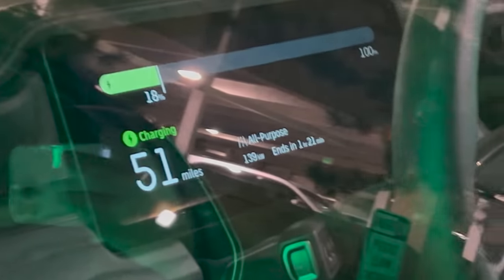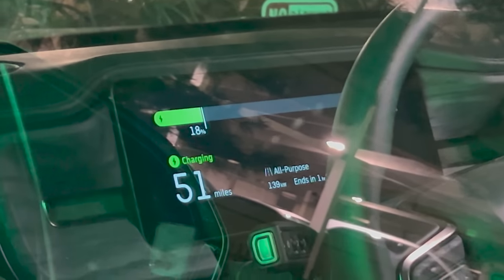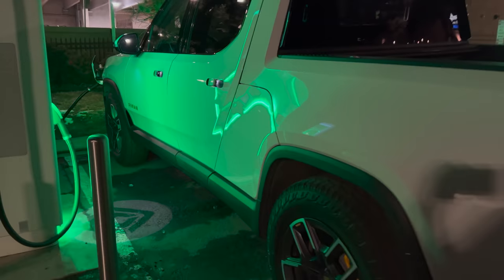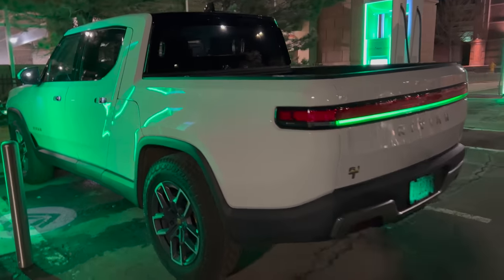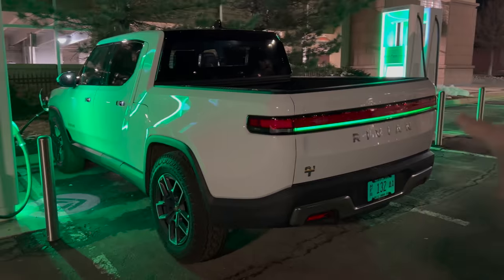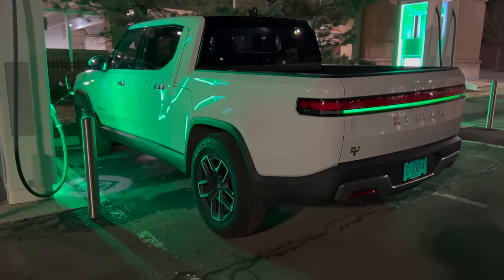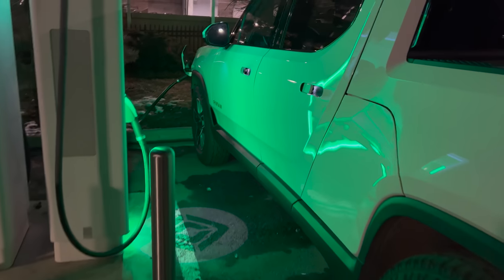Well, we have just started charging at 18% and we're doing 139 kilowatts, which is as expected. The Rivian max is about 450 volts, which seems to be where they don't want the pack charging anymore or going any higher. You can see this nice little green light on the back. That's pretty neat. Matches with the EA station quite nicely. And because of that, CCS has a limitation of 500 amps as part of the standard.